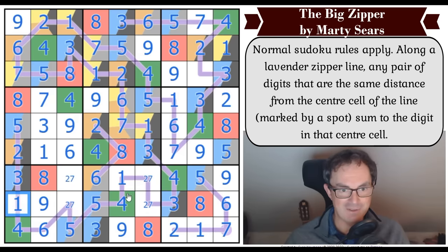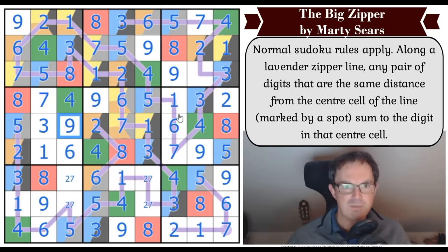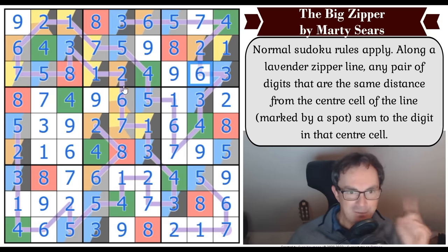I hope I haven't. But oh, I've got a 2-7 deadly pattern. That's not good. Oh, but I suppose I can resolve it by reference to this, because this one is the equivalent of that one. So that's got to be 2. That's got to be 7. That's got to be 7. That's got to be 2. What on earth is that? 6, apparently, by Sudoku.